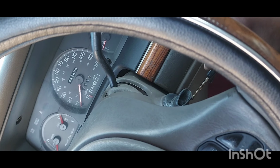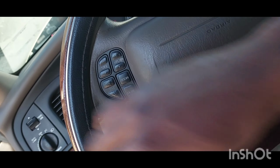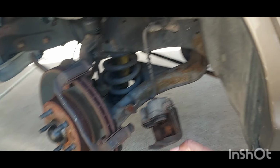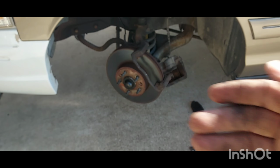Put the key in like this. Don't turn the vehicle on. Turn the wheel all the way to the right. Turn the vehicle back off. Now you got better access to the caliper bracket bolts because it's at an angle now.